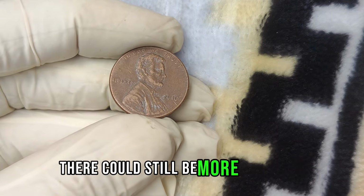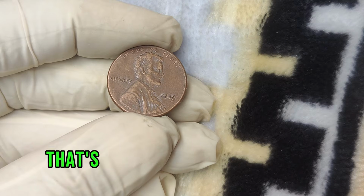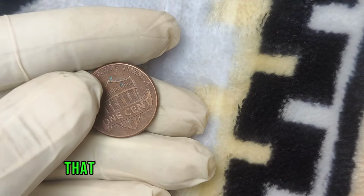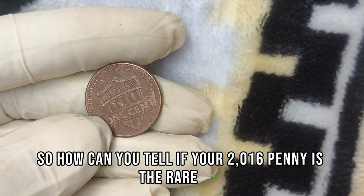There could still be more out there in drawers, in parking lots, in your own change jar. That's the thrill and the fear of a lost fortune. Every day, thousands of these coins pass through fingers that will never know they're valuable. So how can you tell if your 2016 penny is the rare one?